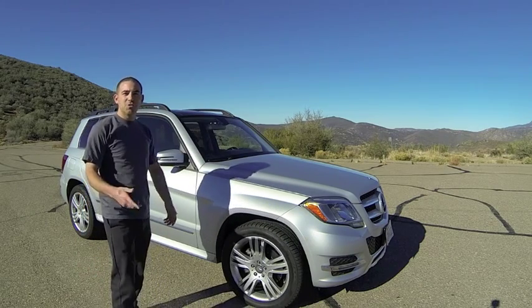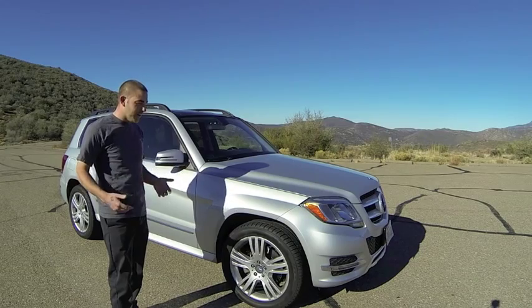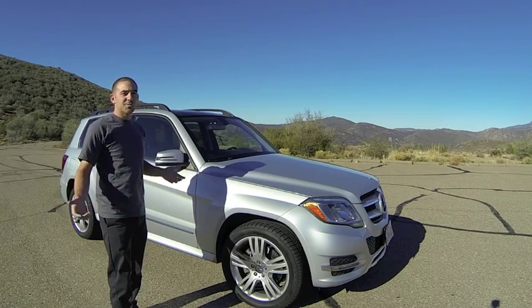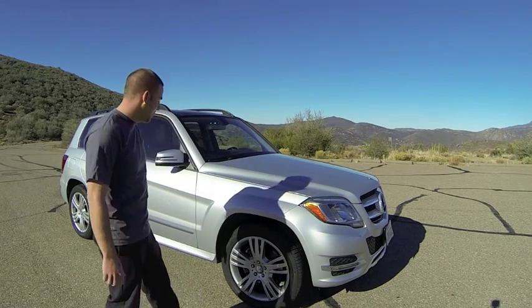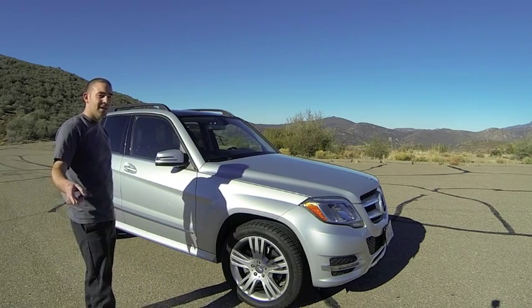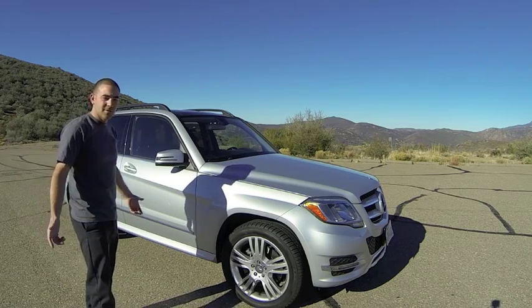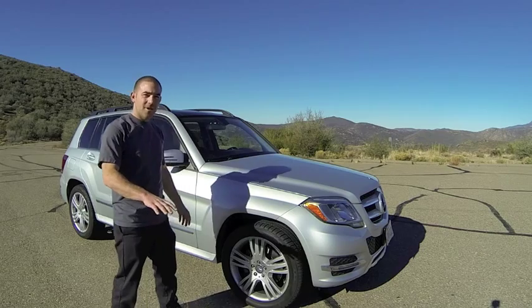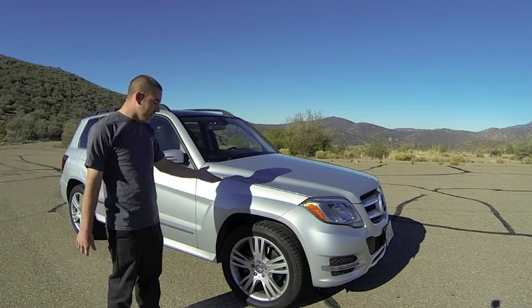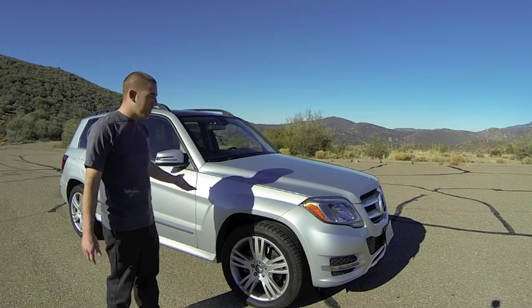Could you have fun? Could you enjoy it? Not saying it's a sports car, but could you have a little bit of sporty car fun with it? We're going to answer that. We're also going to answer, can you have a little bit of fun off-road? Not anything too crazy. Stay out of the sand. Keep it on the hard pack.